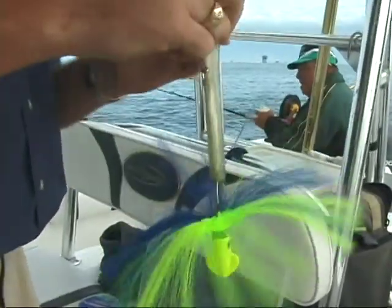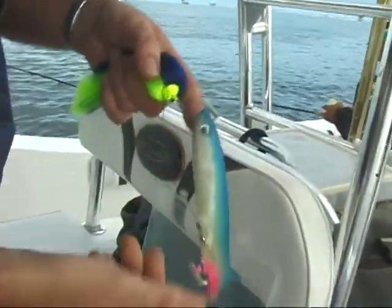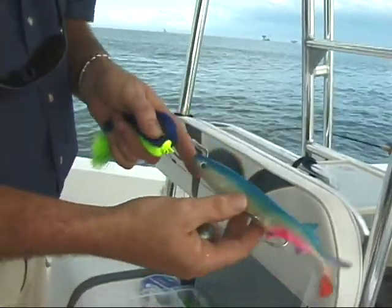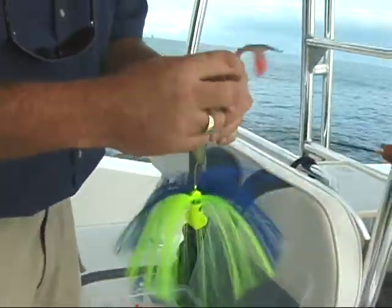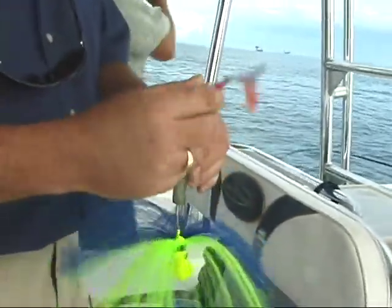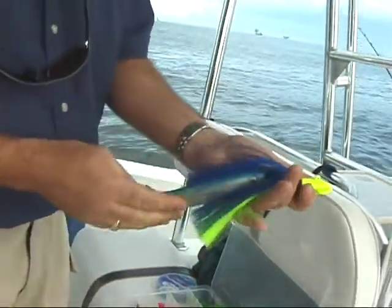Here's a typical way to rig ballyhoo. Of course, this is a plastic bait, but for natural baits, just in through the chin, out to the top of the head like I showed you. Just limber up their spine. There's no reason to sew your baits or remove spines with these. Just limber it up, insert the stinger, and away they go. Let it go to work.